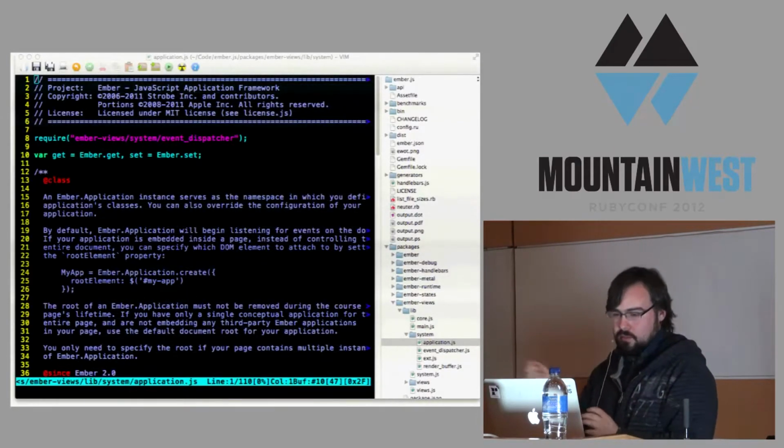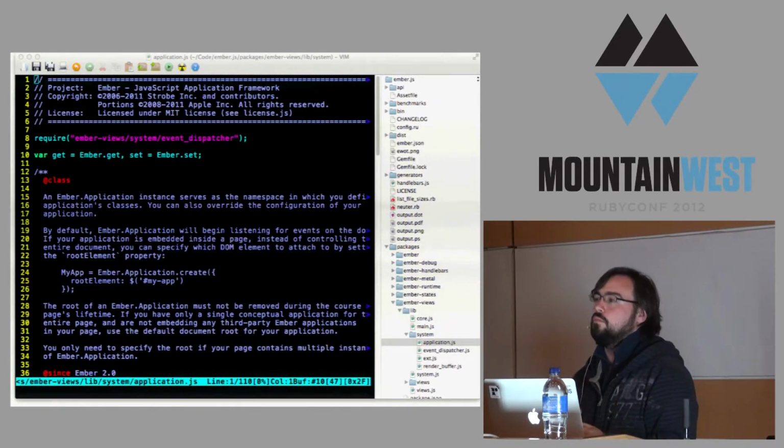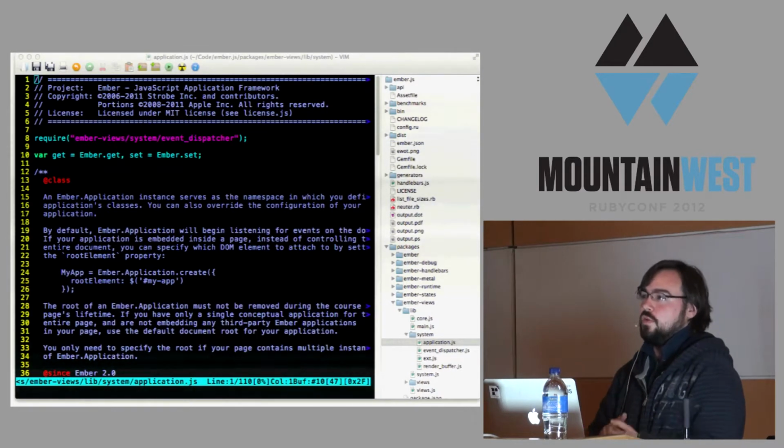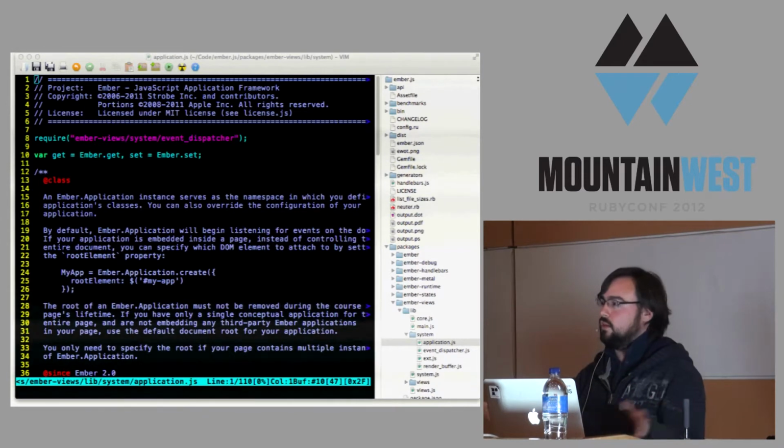So here is some code from Ember. And I want to show you our workflow, because the most advanced workflow I have for JavaScript is developing Ember itself. So I'm going to use that as an example. But everything I'm saying here applies to your app as well.